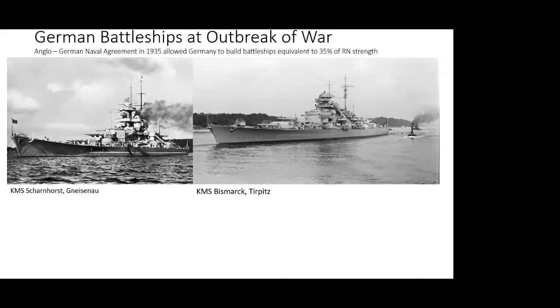Nearing completion at the outbreak of war, Bismarck and Tirpitz, which in some respects were contrary to the treaties, and indeed were contrary to a treaty that they had with the Royal Navy. They were the biggest and most powerful ships in the world at the time. They were armed with 8 15-inch guns and had a top speed of 30 knots. Although they were certainly the most powerful in Europe. We'll talk about the Japanese next week.